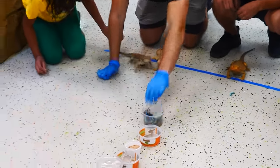9, 8, 7, 6, 5, 4, 3, 2, 1, and we're done! Hands off the enclosures! All right, there we go! Good job, everyone! All right, let's see what these final enclosures look like.